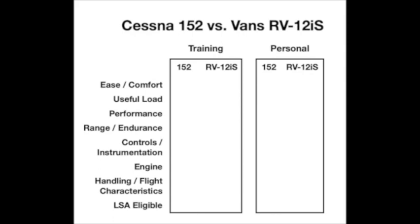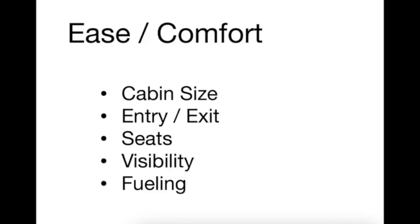Now, here is the score sheet. The categories that I chose might surprise you, but hear me out to the end. Maybe you'll agree with me. So, let's dig in. Rating airplanes based on comfort might seem like an unusual place to start. I figure if you're going to be sitting inside a machine for 1 or 2 or possibly 4 hours at a stretch, it matters.